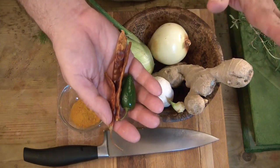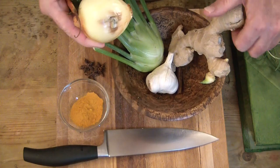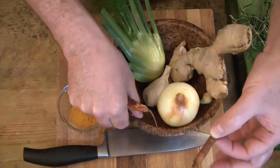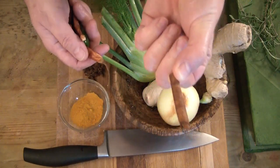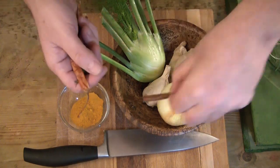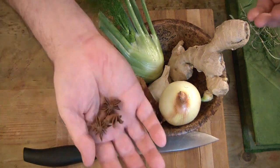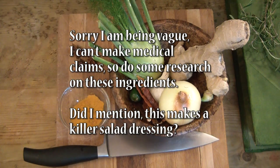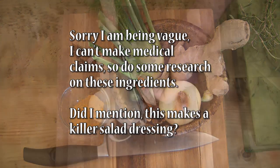The same with the peppers. I'm using my own dried cayennes and jalapeno because pepper does something in the body to not only warm us inside, but, well, do a little research on it. And I'm adding just a little piece of cinnamon just for flavor, and you don't need a lot of cinnamon to appreciate the benefits of it. Three star anise pods and the powdered turmeric. And that's really it. So all I have to do is prepare these.